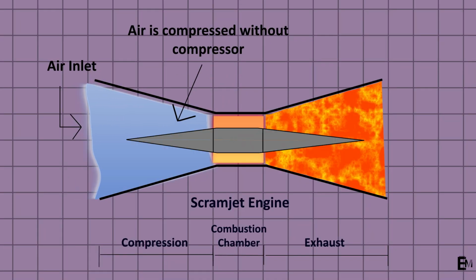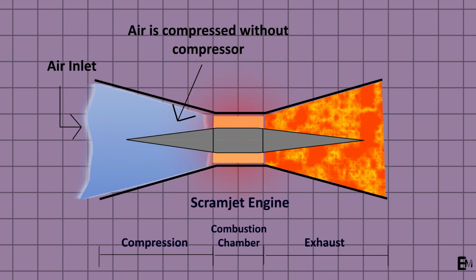Now a scramjet engine, unlike a typical jet engine, does not have a compressor and turbine. Instead, it relies on incoming air for compression. Imagine sticking your hand out of a car while driving. When the car is slow, your hand won't feel any pressure. But when you increase the speed, you will feel a lot of backward force exerted on your hand. This is similar to how air is compressed when a vehicle moves rapidly.